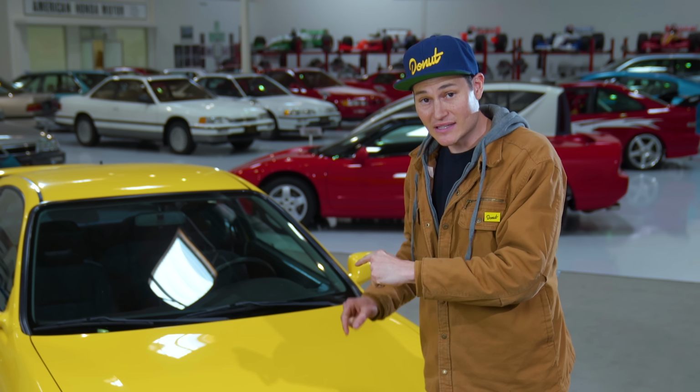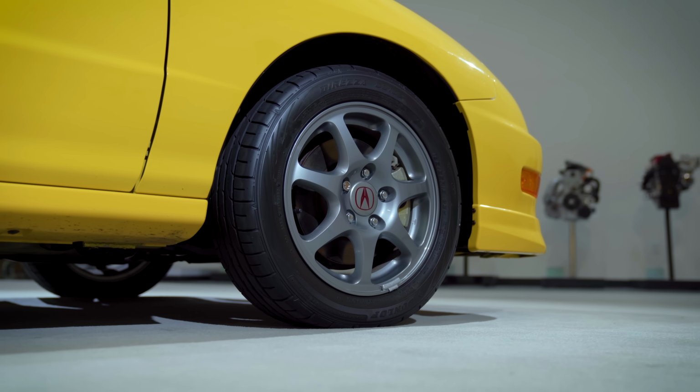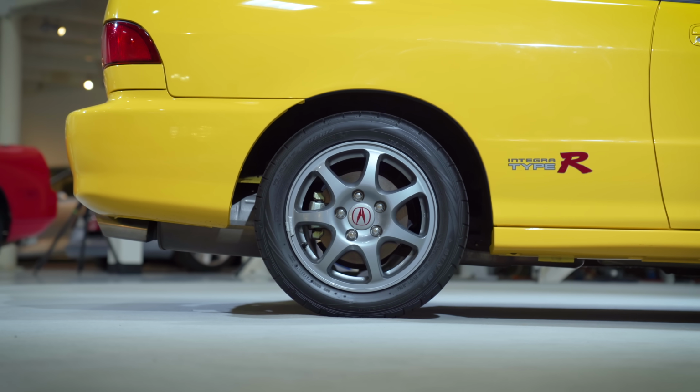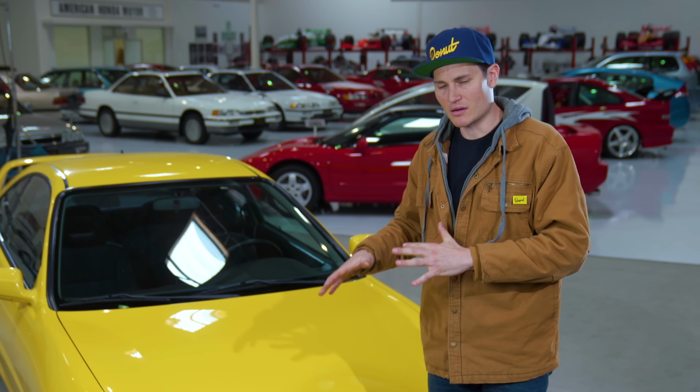And the reason this car handled so well is because it got double wishbone suspension. Now, straight from Honda's experience in Formula One, the Integra uses a rare double wishbone suspension setup in both the front and the rear. Acura basically engineered F1 technology into a street car. That is what made this car so great.